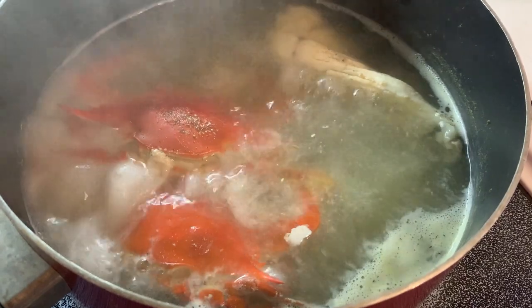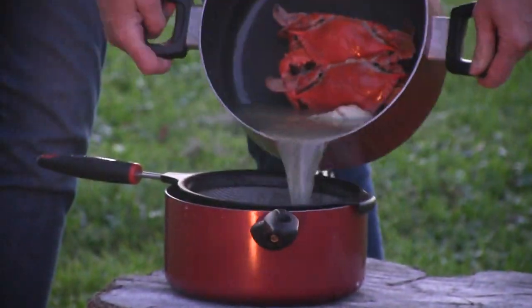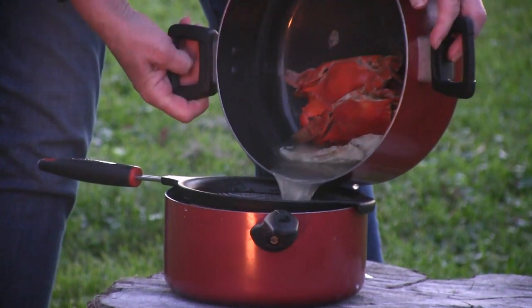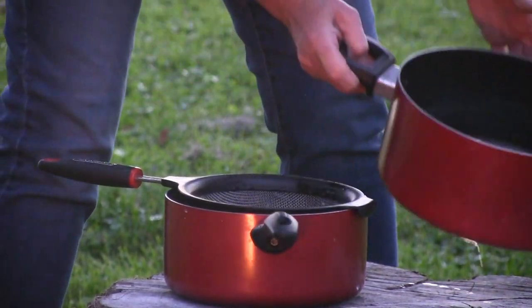We're gonna come back and we're gonna take our stock and we're gonna strain all the solid parts out of that, from the crab and the fish rib cage that we cut out of that tilapia. That we shot.